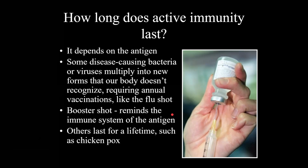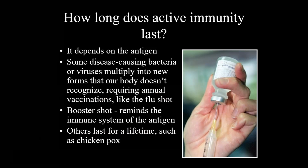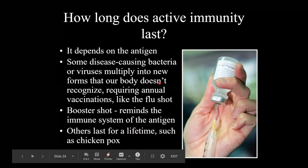Others, such as the chickenpox vaccine, last for a lifetime. The chickenpox virus is a slow mutating virus, so the antigens don't really change over the course of a person's lifetime, 60, 70 years. So once you get the vaccine once, then you're all set. And it's one that, for whatever reason, your body does a better job of producing antibodies for over the course of your lifetime.